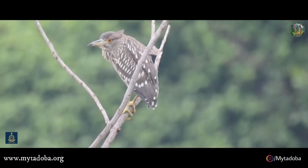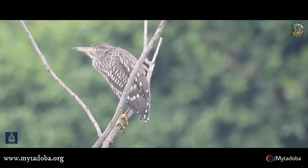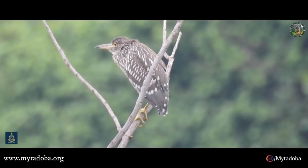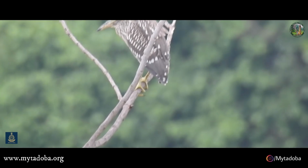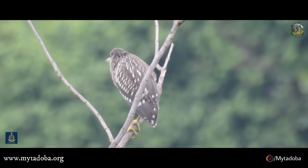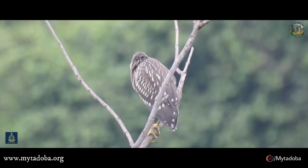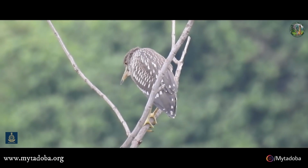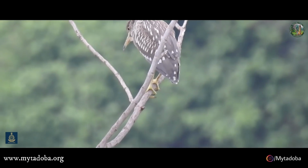Immature birds have dull grey-brown plumage on the heads, wings and backs with numerous pale spots. Their underparts are paler and streaked with brown. The young birds have orange eyes and duller yellowish green legs. They are very noisy birds in their nesting colonies. The bird that you see here is a juvenile black-crowned night heron.